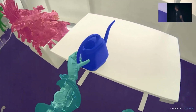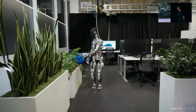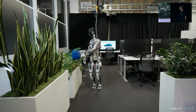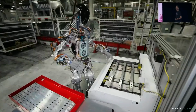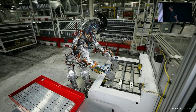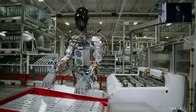Yeah, when you see a rendered view, that's the robot. That's the world the robot sees. So it's very clearly identifying objects, like, this is the object it should pick up. We use the same process as we did for Autopilot to collect data and train neural networks that we then deploy on the robot. That's an example that illustrates the upper body a little bit more.